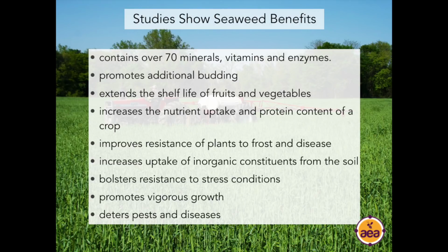So when we look at what can be achieved with seaweeds within the nutritional protocols that we put together at AEA, we include our product C-Stem pretty much across the board. Every time we put on a foliar application and every time that we do anything to the soil, we tend to include C-Stem. And I want to talk in a moment about some of the key pieces that we really find benefits from. But when we look at the studies that show benefits from seaweed, there's a really long list of very well demonstrated benefits.